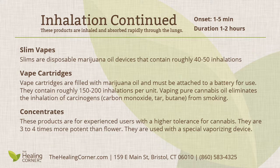Slim vapes are disposable marijuana oil devices that contain roughly 40 to 50 inhalations. They are then discarded after completely finishing. Vape cartridges are filled with marijuana oil and must be attached to a battery for use. These contain more oil and approximately 150 to 200 inhalations per unit. Vaporizing pure cannabis oil eliminates the inhalation of carcinogens, including carbon monoxide, tar, and butane, from smoking.